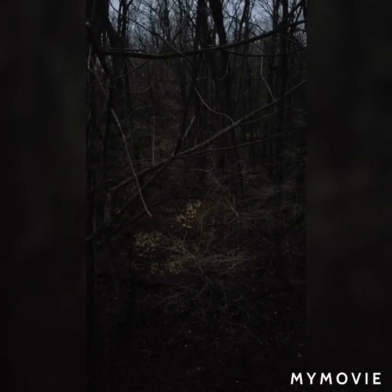I only had one deer I kicked up. It blew at me and took off, so hopefully it wasn't that big buck. We'll see. Something else will come through, I'm sure.